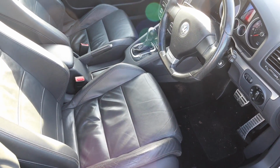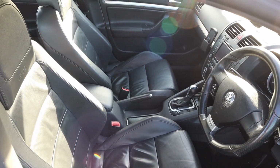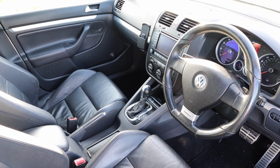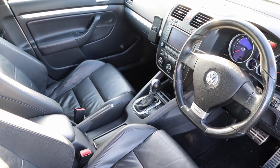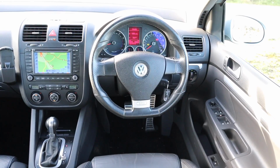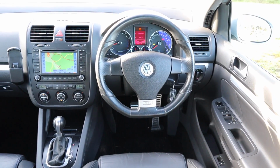Because of these sport seats and the chunky weighted steering wheel, it does make you feel like you're in something sporty. But because it's a boxy Golf, it feels like I'm sat up quite high. It just feels a little bit off balance, I think. It's a little bit like trying to run the London Marathon wearing a motorcycle helmet.